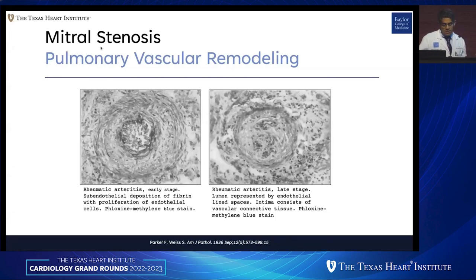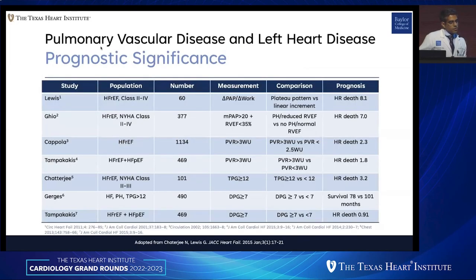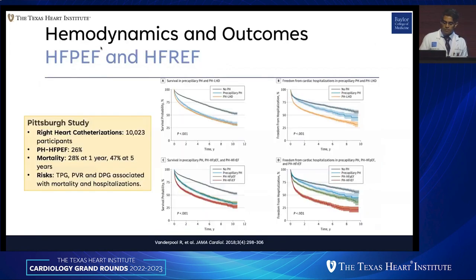These are histology autopsy specimens from someone with mitral stenosis, showing changes in the pulmonary arterioles with significant remodeling. Now, throughout the years, there have been a number of studies showing the implications of pulmonary vascular disease in left heart disease. You can see there on the right, with the presence of pulmonary hypertension or pulmonary vascular disease, and these were all invasive studies, an increasing hazard ratio for death in left heart disease.